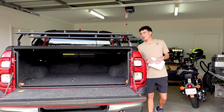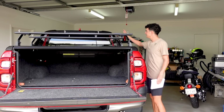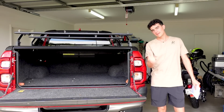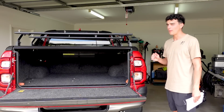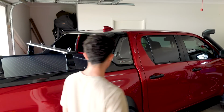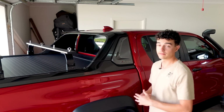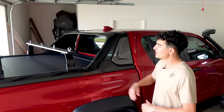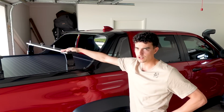But the other thing as well, guys, and all the competing utes have it as well, is this big fairing. So let's jump around the side of the ute and I'll show you exactly what my problem with the fairing is. Probably my biggest and most recent annoyance with this tray, and it's something that I wouldn't have known until now I've gone and tried to do something, which is I was looking at putting a rooftop tent, obviously not on the roof, over the tray.